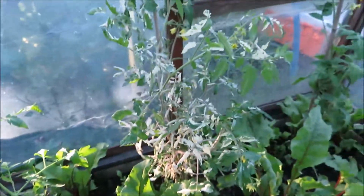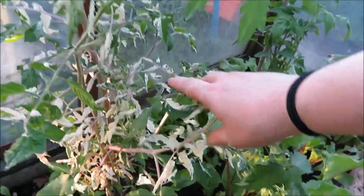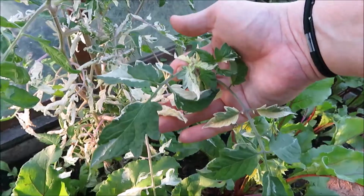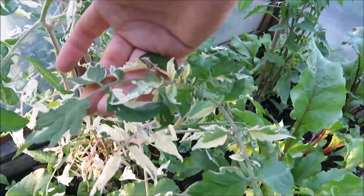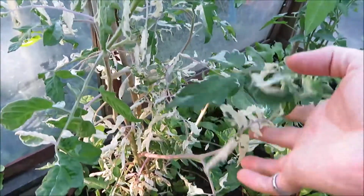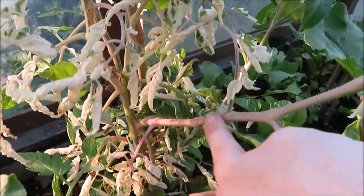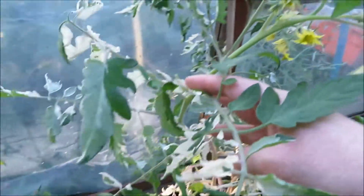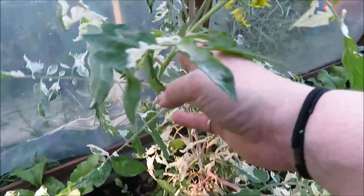And then may I introduce you to the prettiest of pretty tomatoes. This is my absolute favourite. This variety is Phelan's First Snow. It is the most variegated plant I've ever seen. If you can see here, the stems are actually a lilac colour and it is just so pretty. I'm absolutely in love with it.